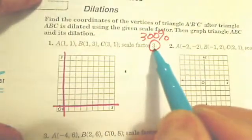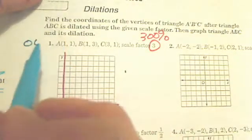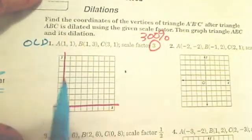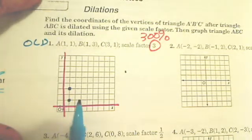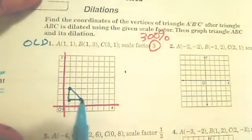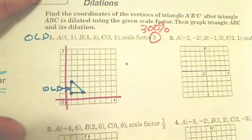See this 3? See these, the A, B, and C? So these are the old points. Graph the old points. 1, 1. 1, 3. 3, 1. There's my old picture right there. How do I know what the new points are? What operation do I do?